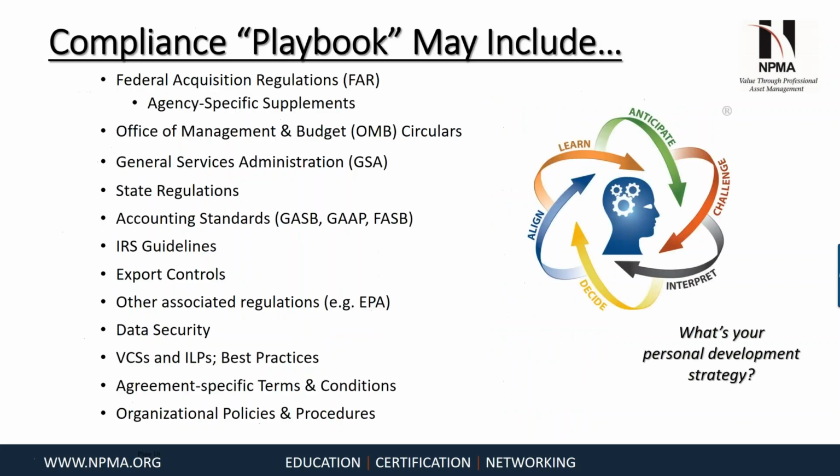So your compliance playbook, what would go into your playbook? And as we look down the list here, there's a lot of acronyms. You have FAR, OMB, GSA, state regs, GASB, GAAP, FASB. Whoa, that rhymes. That's nice. The EPA, specific terms and conditions from the agreement, organizational policies and procedures.